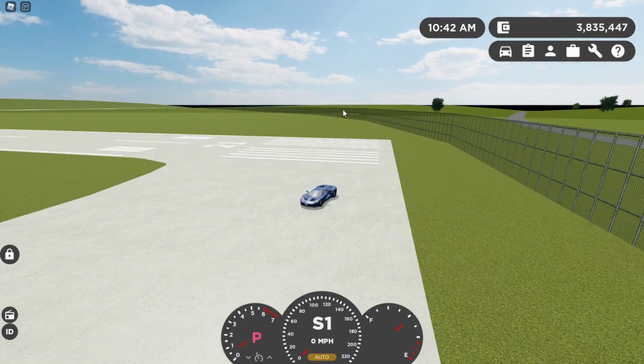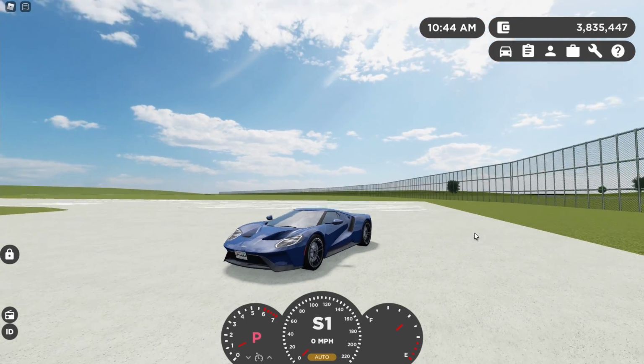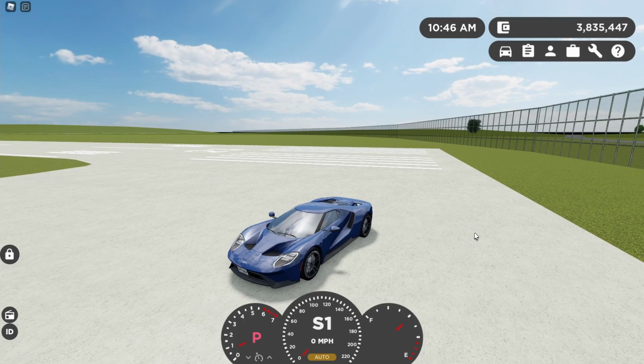We actually ran out of runway there, even on sport mode. So 2.3 seconds, 0 to 60 miles per hour, or 0 to 100 kilometers an hour. That is impressive, I have to say.